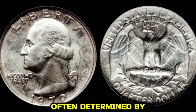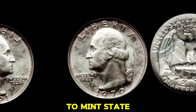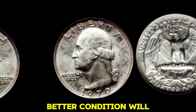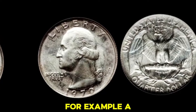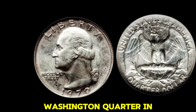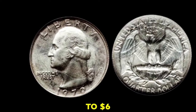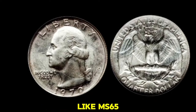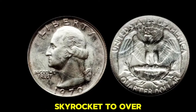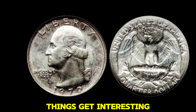Coin values are often determined by their condition, or grade, which ranges from good to mint state. A coin in better condition will naturally fetch a higher price. For example, a 1970 no mint mark Washington quarter in good condition can be worth anywhere from $3 to $6, but if you find one in uncirculated or higher grades like MS-65, the value can skyrocket to over $30 or even more. And here's where things get interesting.